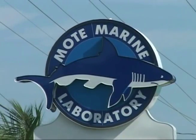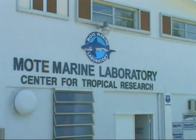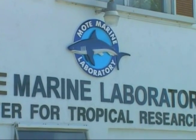Mike has joined forces with Mote Marine Lab's Center for Shark Research to study hammerhead and bull sharks from the Mote Field Station in Summerland Key.